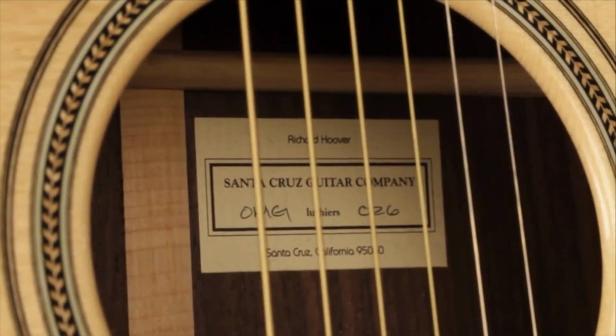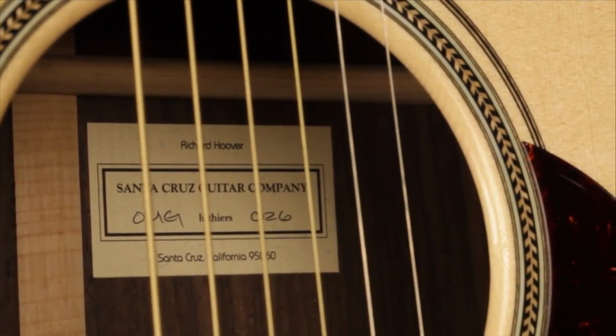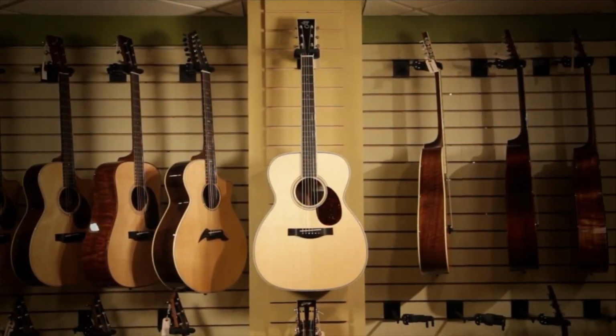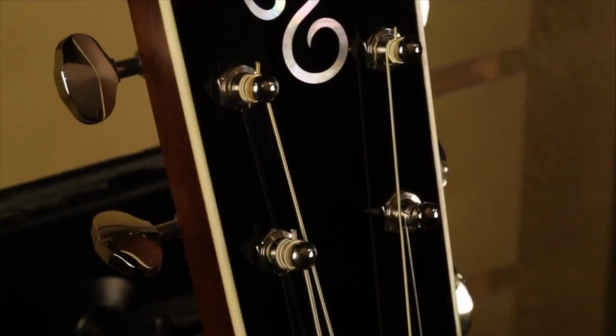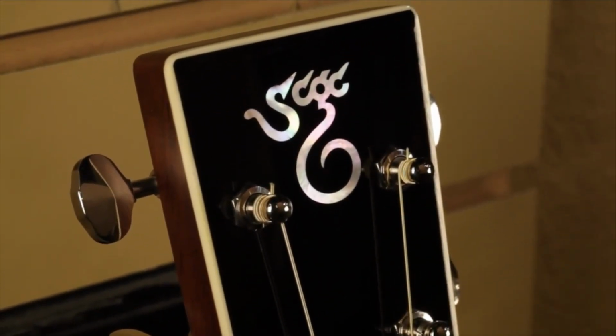This particular one has hide glue construction. Hide glue they used in the 30s. It dries very hard, and when it cools it's like glass. So it gives a very great rich tone, good acoustic resonance to the guitar.